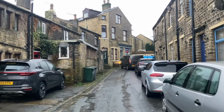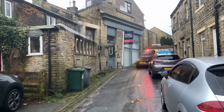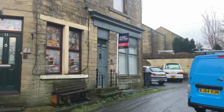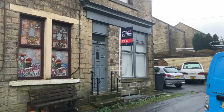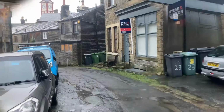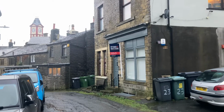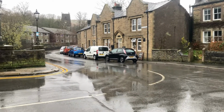But this is another scene. This was Auntie Wainwright's shop. A very devious character in the show who, you know, you couldn't go into the shop and come out of the shop with nothing in your hand. She actually sold you something. She was a masterclass salesperson there. But yeah, it looked like it was up for sale and it was sold.